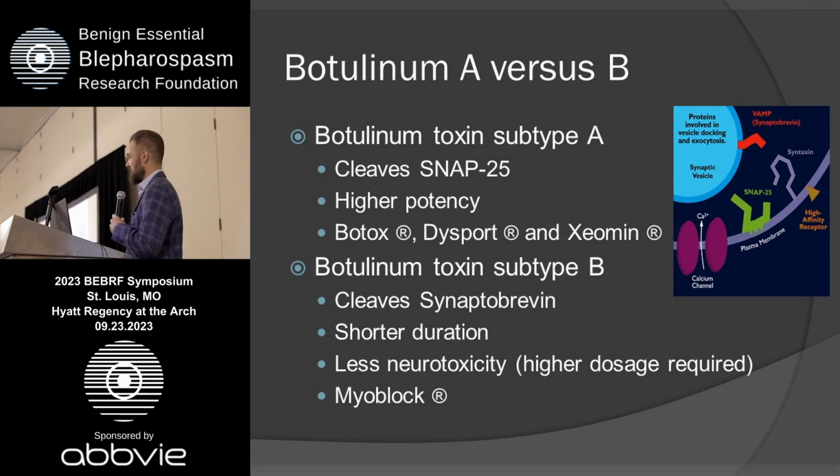This is probably more basic science than you guys want, but botulinum type A cleaves the SNAP25 protein and has a higher potency, and there's several different brands, and we'll talk about several of them. Type B cleaves synaptobrevin and has a shorter duration. Actually, the only one that's available there is a drug called Myoblock, and we'll talk about that soon.